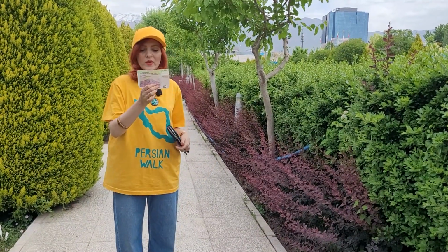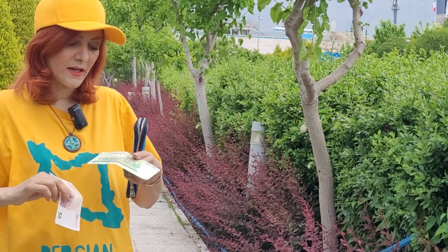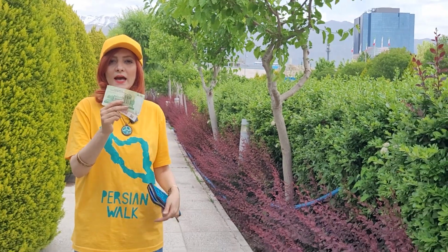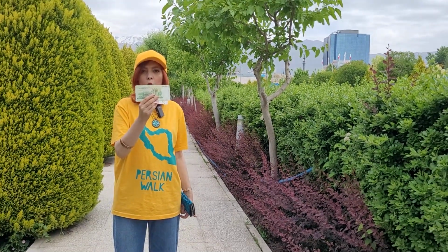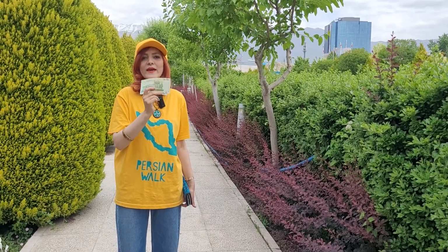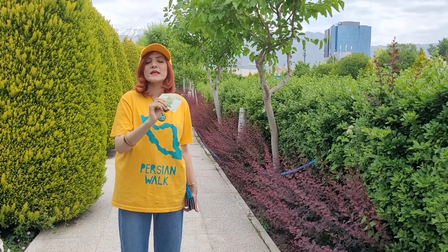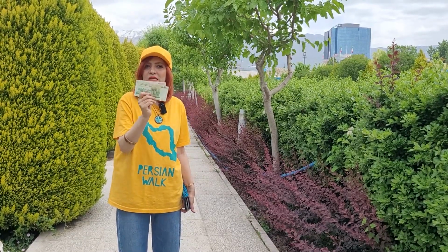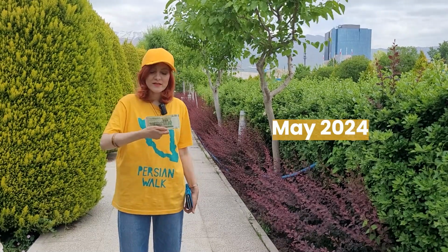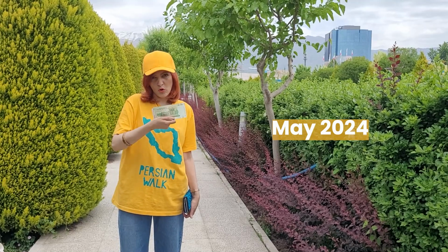I have two Iranian notes in my hand. One is 500,000 Rial and another one is 100,000 Rial. Together that is 600,000 Rial, or 60,000 Toman, which normally we omit the 1,000 and call it 60. And with 60 you can buy a cup of tea plus a cake. That is the equivalent of $1 now in May of 2024.